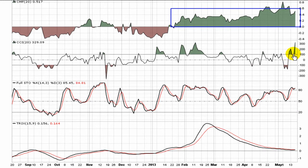Per the definition of the CCI, that break above 100 is a buy signal. Full stochastics holding over top of 50, saying that bullish momentum is being sustained in the play. In the TRIX, a lagging indicator of trend, right back down near zero, much like the MACD. You want to see it hold over top of that zero mark and drop a bullish cross to signal a trend reversal back to the bullish side of things.